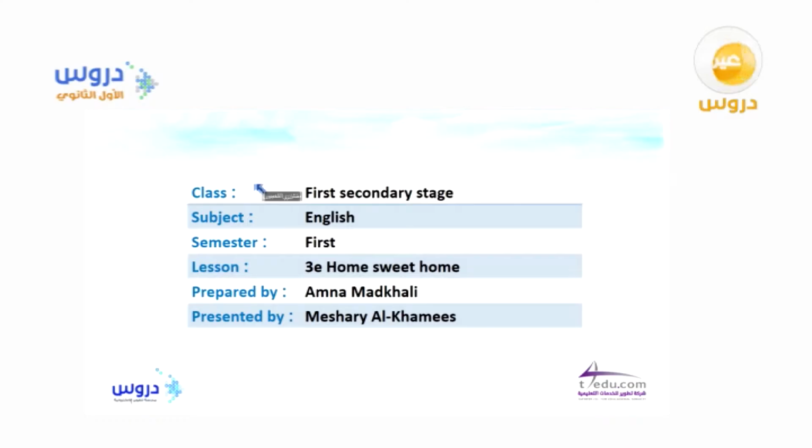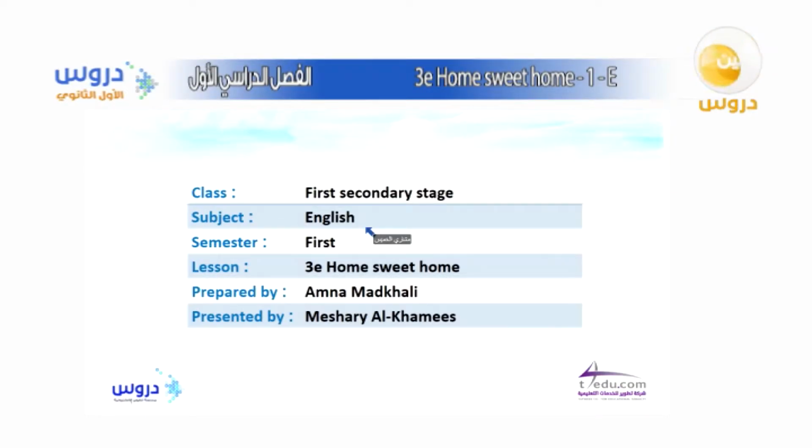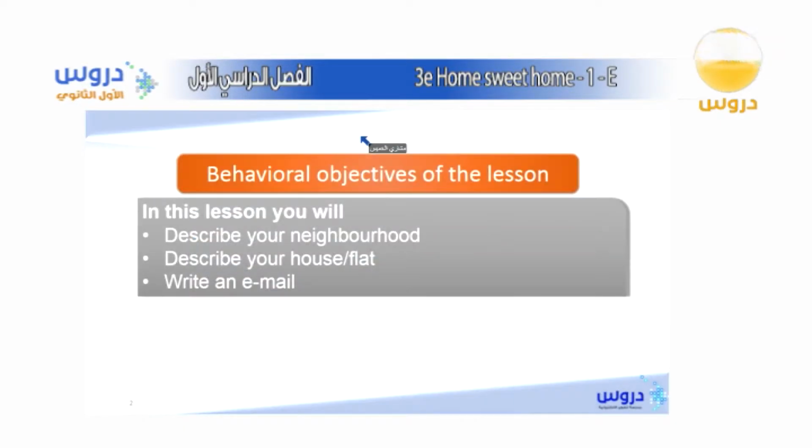So, let's get started. Class, this is the first secondary stage. Subject is always my beloved English. Semester, this is the first one. Lesson 3E, home sweet home. Prepared by our lovely teacher, Miss Amina Al-Madkhali, and presented by me, Mishari Al-Khamis. So let's get started, guys. The behavioral objectives of the lesson. In this lesson, you will describe your neighborhood, describe your house, flat, and the last one, write an email.